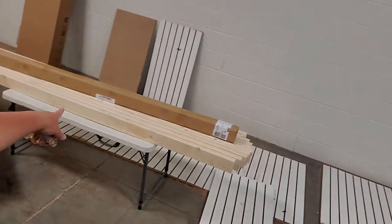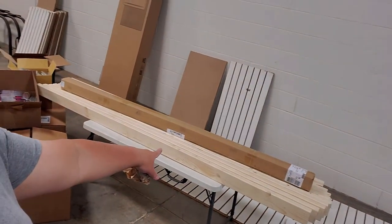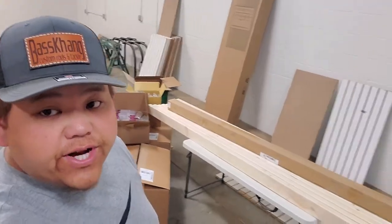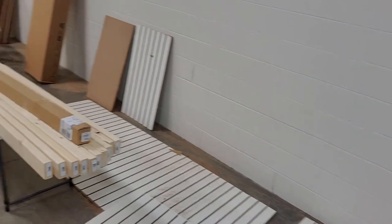I already got wood. This wood was almost $80 for 10 2x4s. That's freaking crazy. I got a couple of slat walls that are laying on the floor.